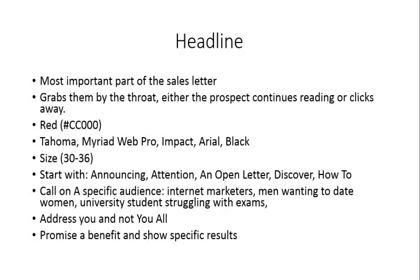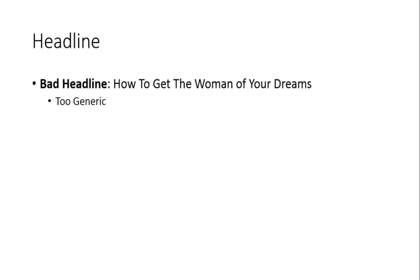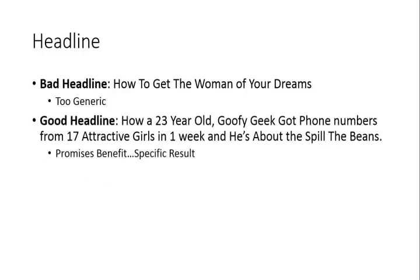Now, there are some other things that the headline really does need to have. We want to go over those things right now. Here's a bad headline: How to get the woman of your dreams. It sounds like it's salesy, but it's really not. Really, it's generic. It doesn't say anything. It doesn't really call anybody to action. It doesn't really give anything specific. Now, here is how you might improve that: Here's how a 23-year-old goofy geek got phone numbers from 17 attractive girls in 1 week, and now he's about to spill the beans. It promises a benefit and a specific result.